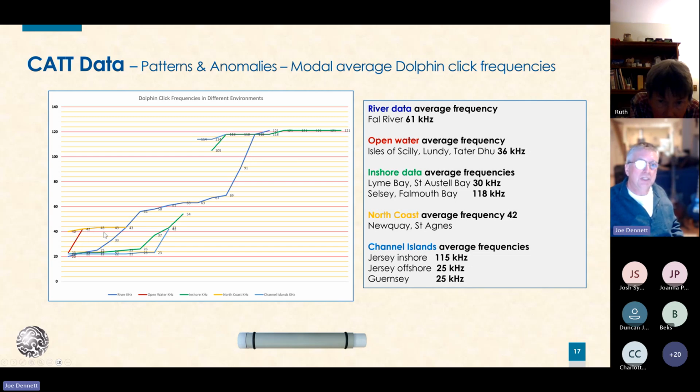These are modal averages. And then the inshore sites, they like the higher frequencies. So between about 105 up to about 121, consistently using those, but really nothing in the middle. They either use the lower ones or the higher ones, except in the Foul River there, where they use all these between about 55 and 70 and up to 90.